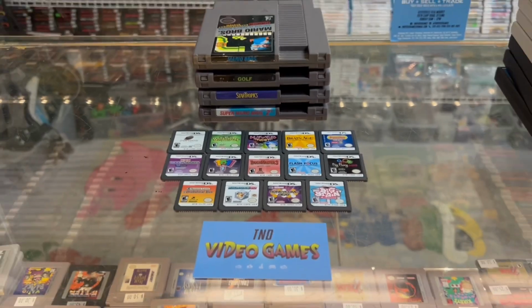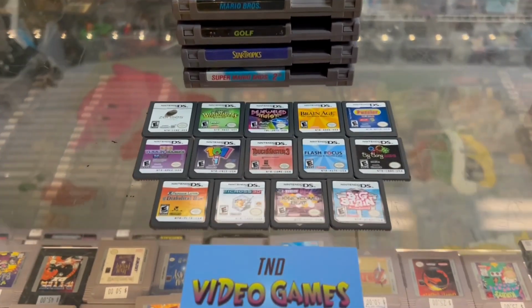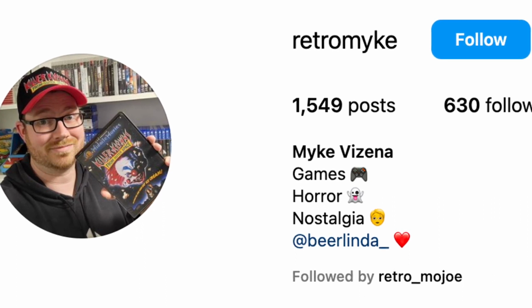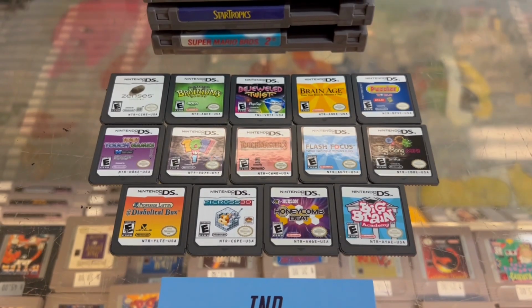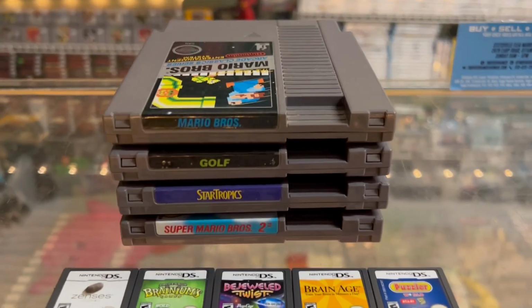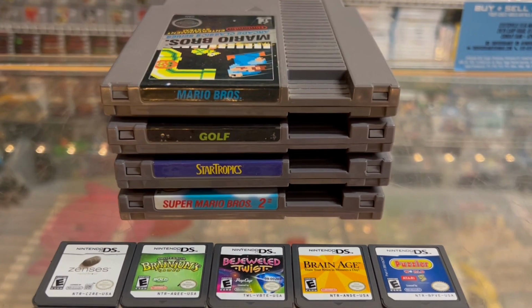Truly appreciate it. All right, guys, so I'm back with a little trade here. A bunch of loose DS games that Retro Mike brought into the store today with his brother James. He was just going to give them to me, but I said, no, I've got to give you something for them. So these were traded in by another client. I thought it was a pretty interesting story.